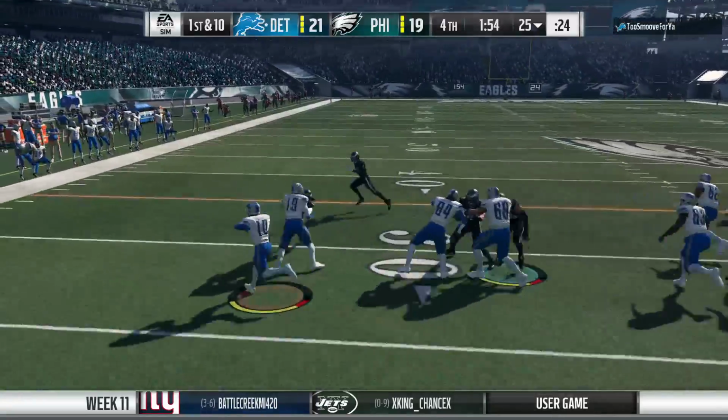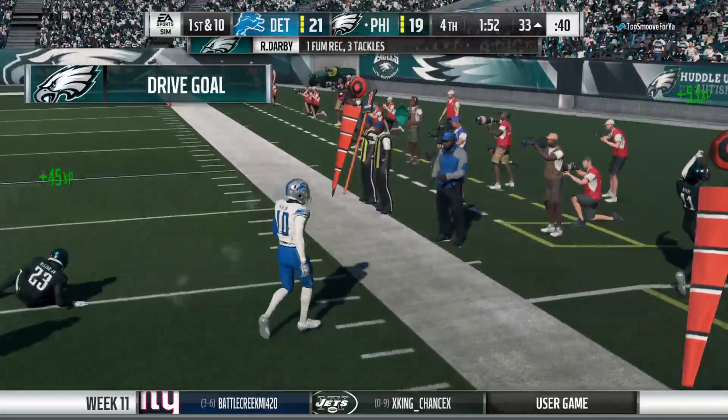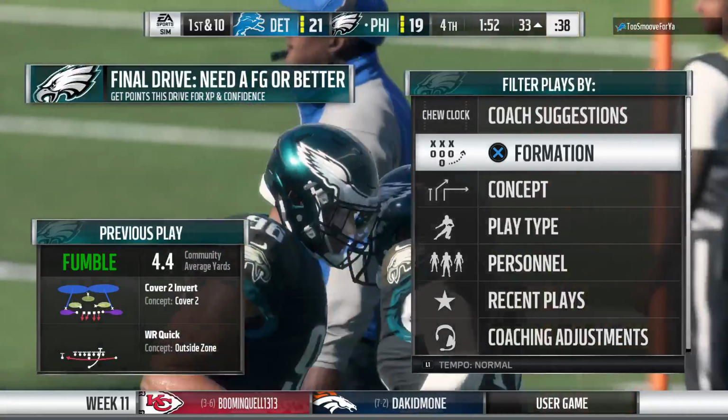Design run for their wideout. And he lost the football. And it's picked up by the Eagles. So the defense there, opportunistic. It's nice to give them credit, isn't it?